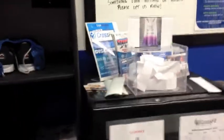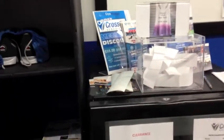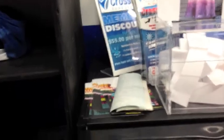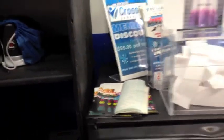Over here on the other side, a flyer from a company that gives us some discounts for our members, some stickers that people can put on their cars that we just give away, and some brochures for a race that we thought some of our members might be interested in.